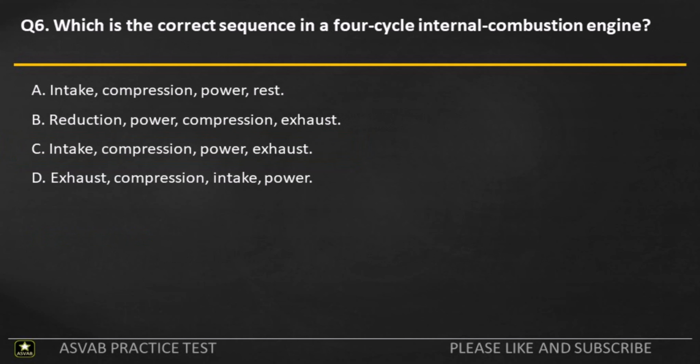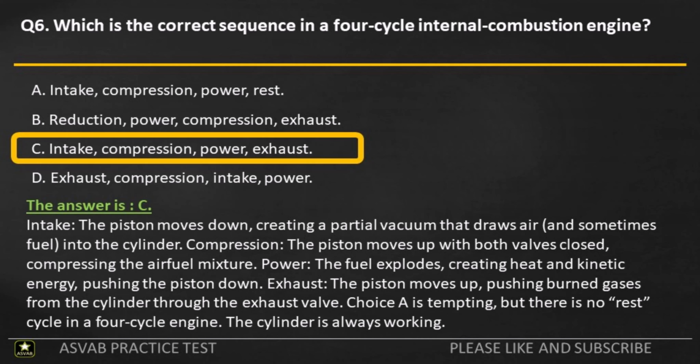Q6. Which is the correct sequence in a four-cycle internal combustion engine? A. Intake, compression, power, rest. B. Reduction, power, compression, exhaust. C. Intake, compression, power, exhaust. D. Exhaust, compression, intake, power. The answer is C.